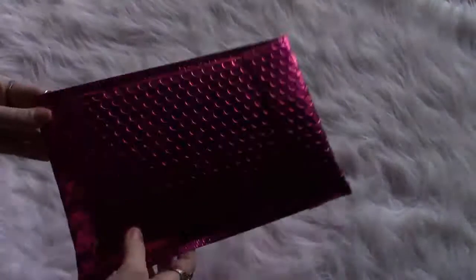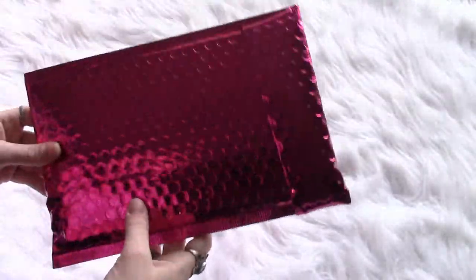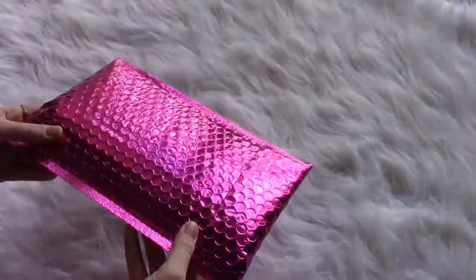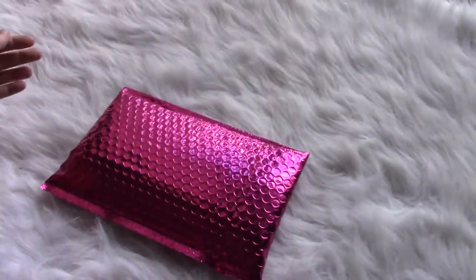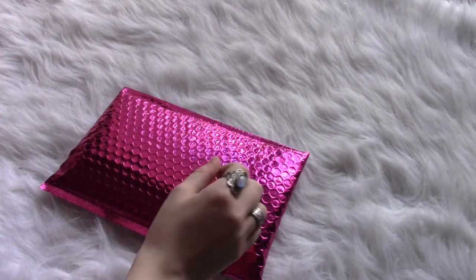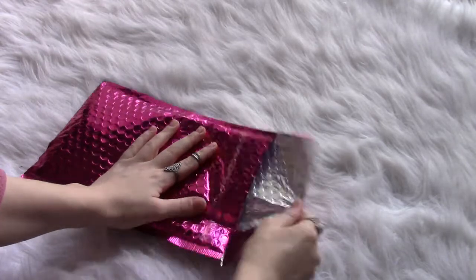Today, we're going to be doing my February 2017 IPSY unbagging. I actually just saw this in my mail, so I was super excited to open it up. I figured I would just do it on video for you guys so you can see what I got this month. So let's just jump right in. I love how it always comes in this pink shiny package. It's so pretty.